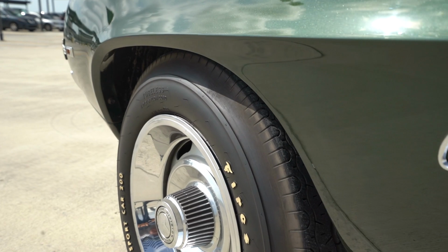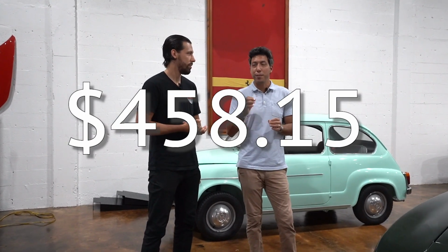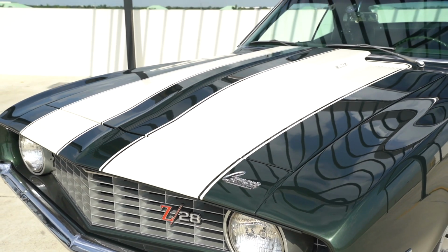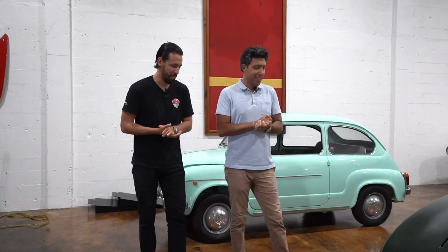And so that's for the guys that upgraded to the Z28 package. Exactly. Now, if you wanted the Z28 package, it would have cost you a brand new $458.15 to add that on to the list. The guys that bought these cars brand new probably wish they would have checked off that box, right? Yeah, definitely, 100%.